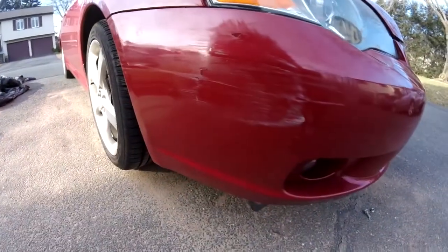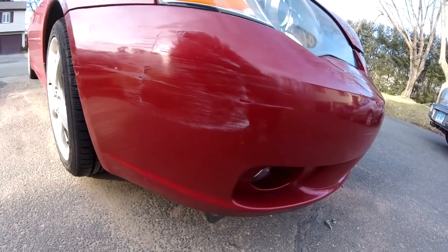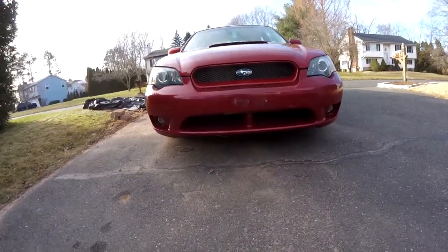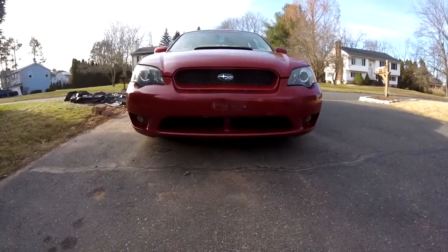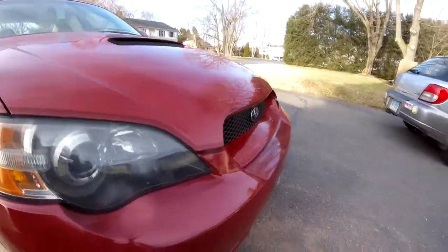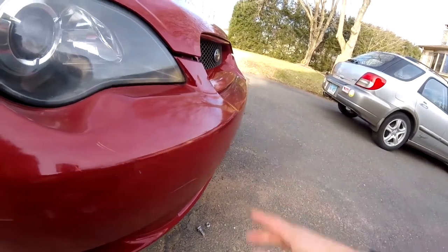On this side, there's a good old scratch. I don't like how that looks. It kind of bothers me. And I was thinking either a JDM front bumper, but that's very expensive, and there's a lot of work to do with the front crash bar, whatever that's called. You have to shave it down or buy the JDM one to make it fit. Because on the USDM Legacies, you can see it sticks out a lot here, while on the JDM, it's pushed back and it looks a lot nicer.